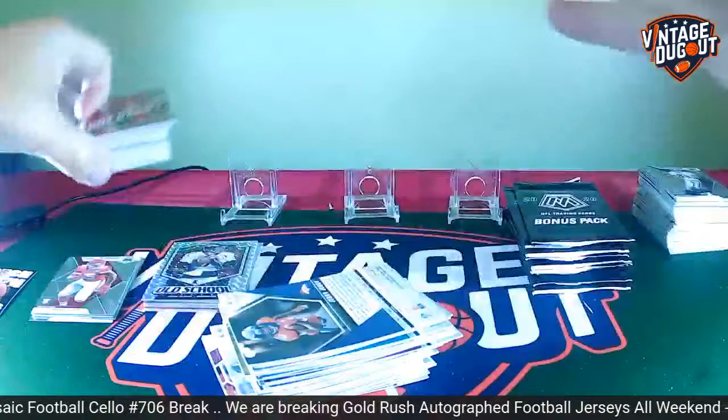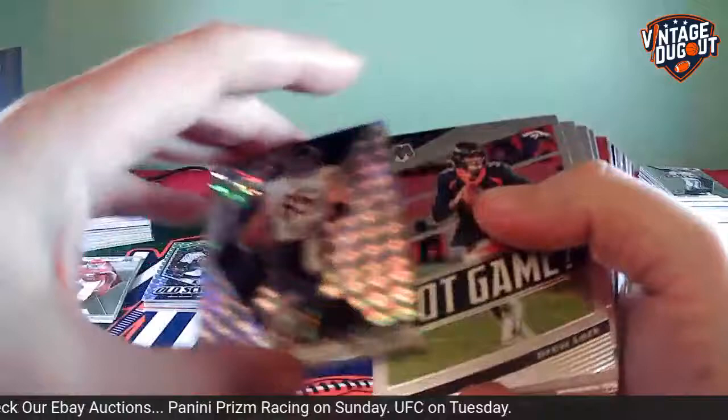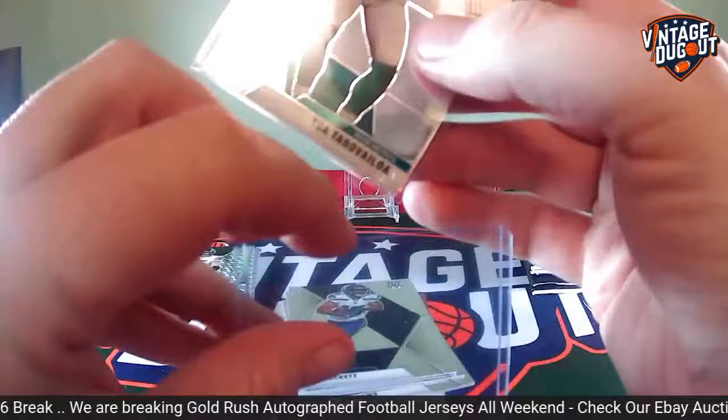Okay, first half of the second stack. Got James Conner, Jason Taylor, Emmitt, Cole Kmet, silver, Drew Lock, got a Tua. Tua base. First of the big three quarterbacks.